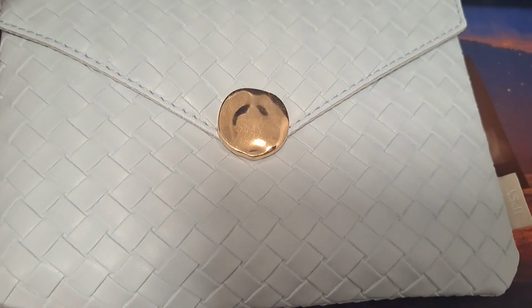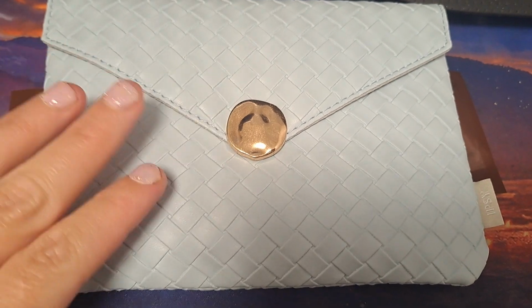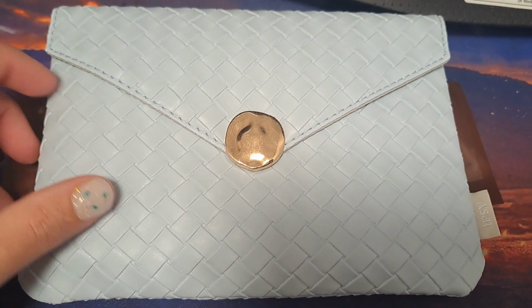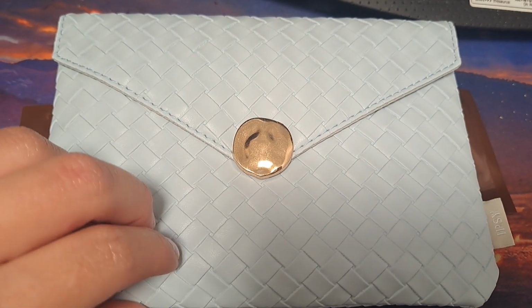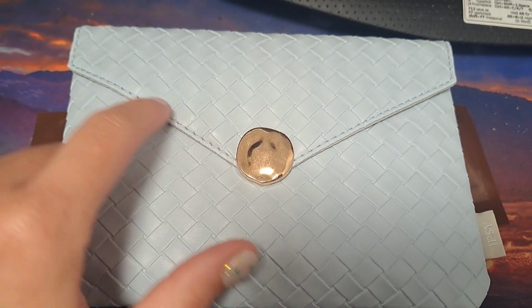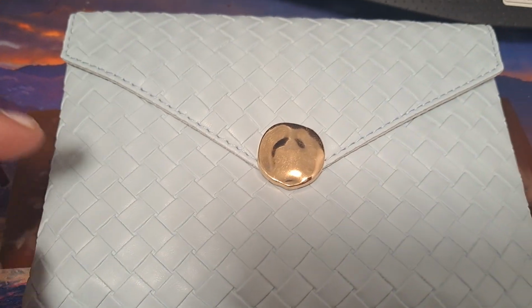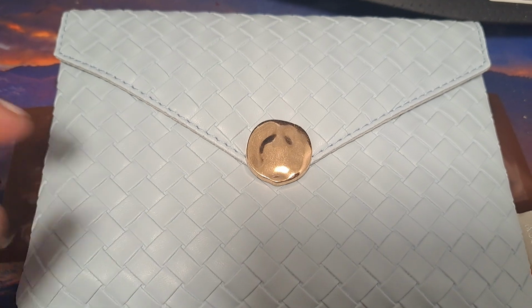Alright, so this is the glam bag for January of 2025. It's really cute. I like it. I like this woven material. It does feel like that faux leather. So that's really cool. Like the gold buckle there and the little embroidering. Very cute, very classic. I also like the blue color. That's my favorite shade of blue.